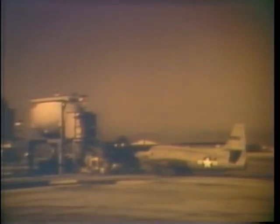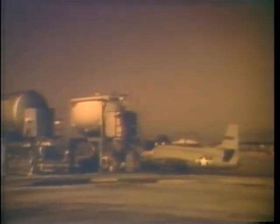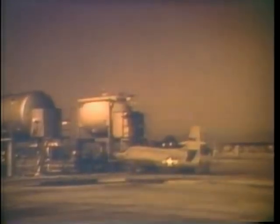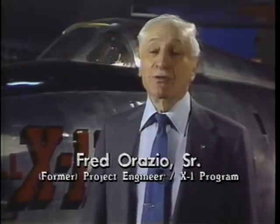In 1943, the design community in this country thought we could build an airplane that would go up to or exceed the speed of sound. We began to accomplish designs at Wright Field. These were just preliminary design.